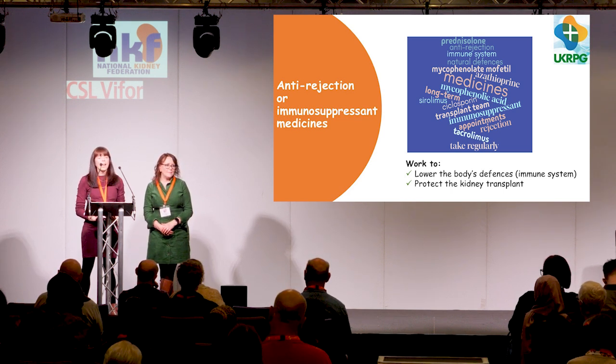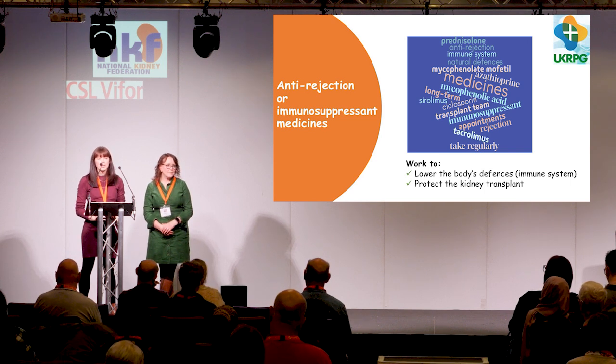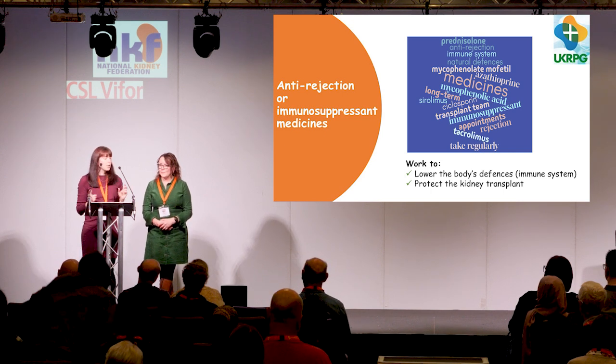And what each hospital has is they basically have like a recipe or protocol for anti-rejection medicines and for the exact drugs and the doses that we'll use. And this will differ slightly from hospital to hospital. But one thing to always remember is that this can always be tailored to the person as well. So it isn't set in stone.